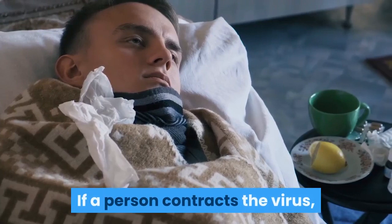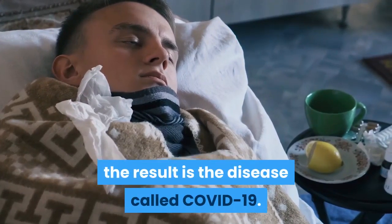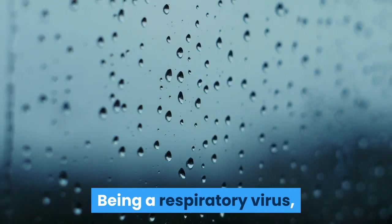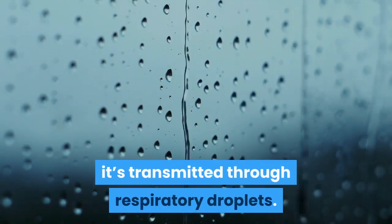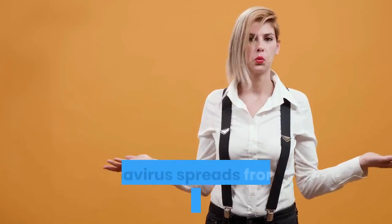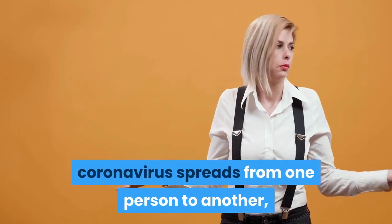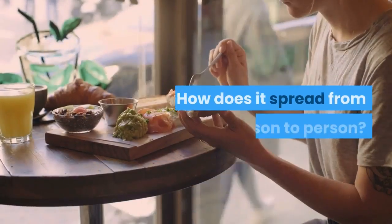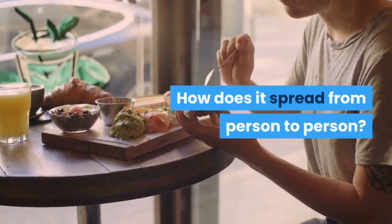If a person contracts the virus, the result is the disease called COVID-19. Being a respiratory virus, it's transmitted through respiratory droplets. Let's take a closer look at how the novel coronavirus spreads from one person to another, and what you can do to protect yourself. How does it spread from person to person?